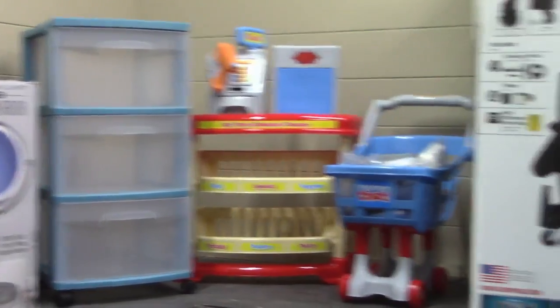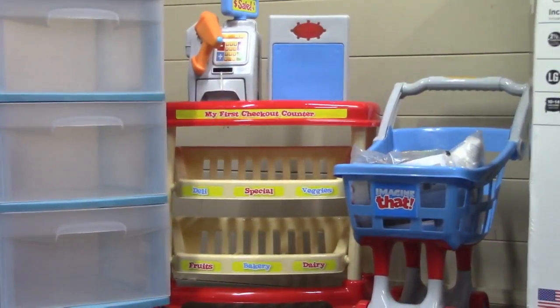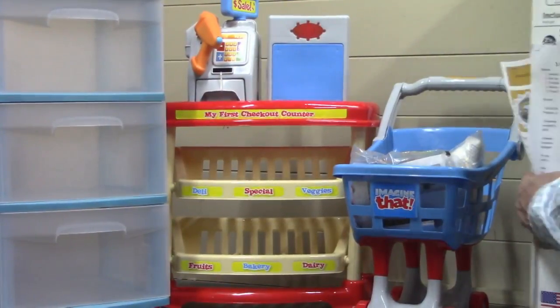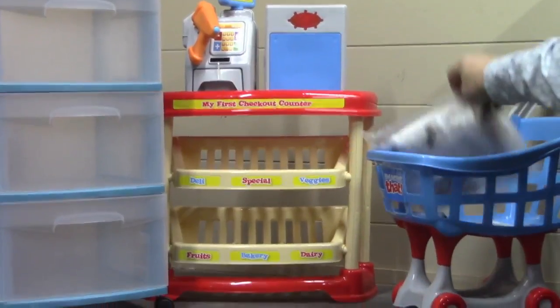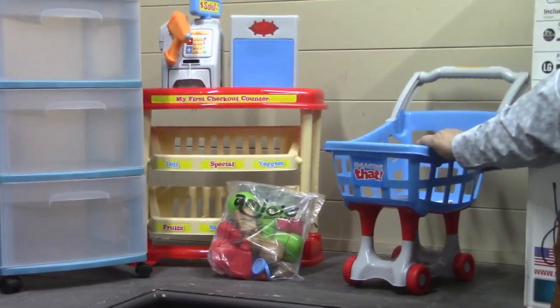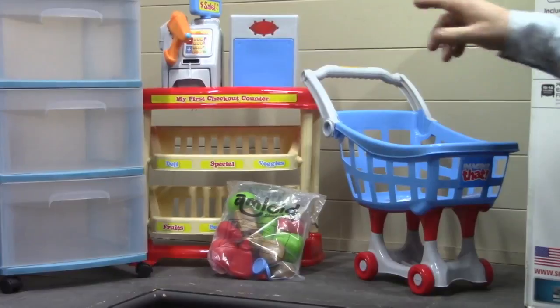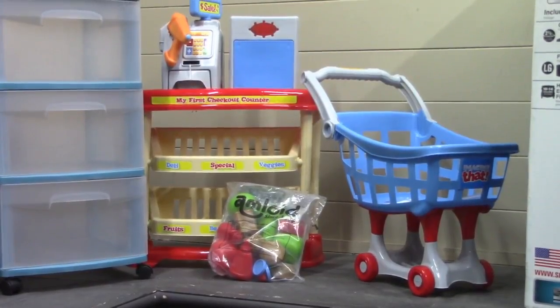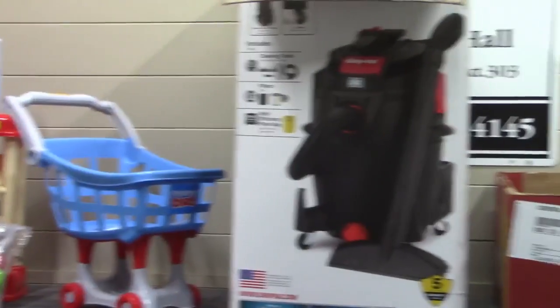And then we have a little toy. It's my first checkout counter. And you got the little basket, and you got all the little goods there that go with it. All the little goodies, veggies, and different things, and your own little shopping cart. The cash register, the whole works. It's all right there.